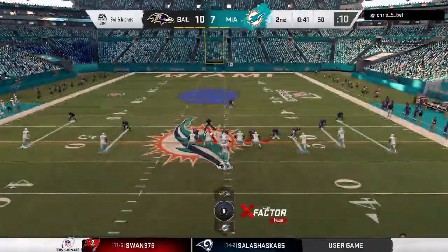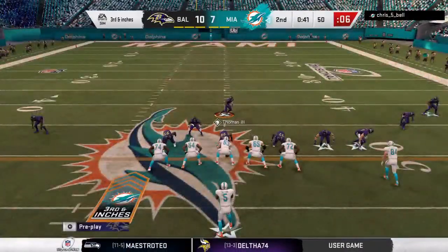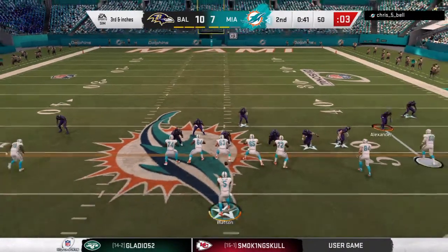We're set. 19. Hey, D-line, let's get in there. Give me 5. Switch. Give me 4. Let's go.